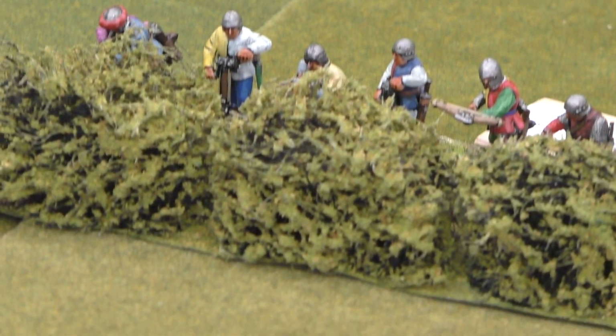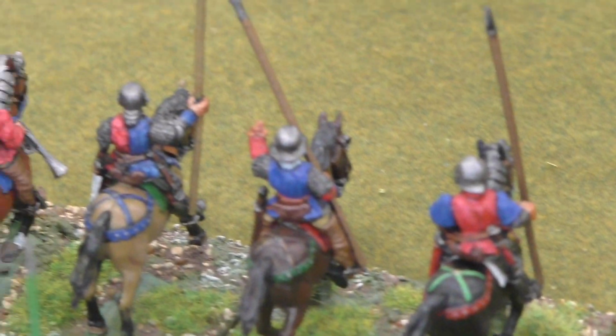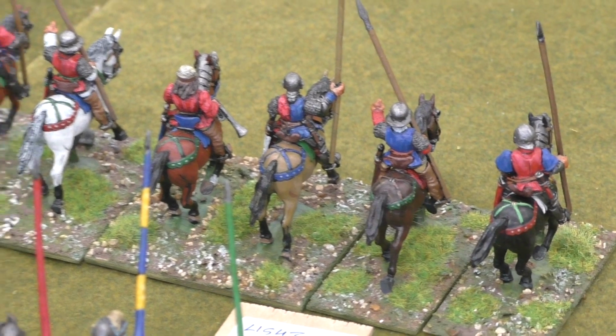And then coming down here, skirmishers in a hedgerow. Facing enemy cavalry.